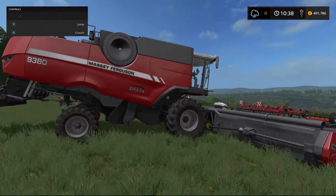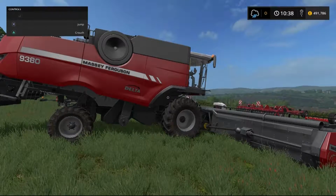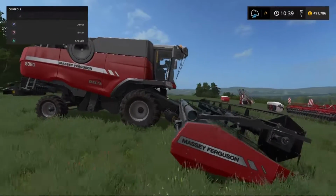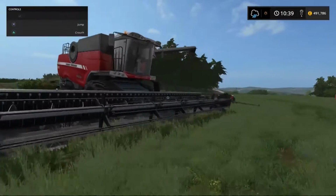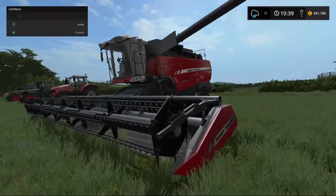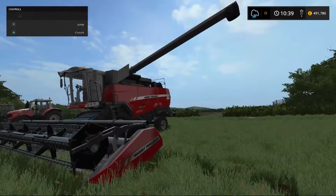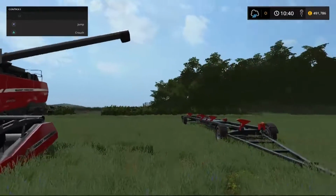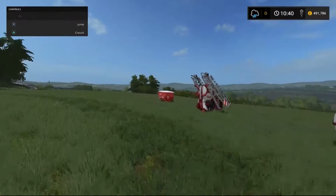This combine looks pretty new as well. I think last time he upgraded this combine was 2 seasons ago, so I think this has had 2 years into it, and it again looks like it's hardly seen any work. It's in fantastic nick. I'm not looking to buy that today. That's going to be a little bit out of my price range. I don't think the accountant would let me go for that one somehow. But we'll move on.